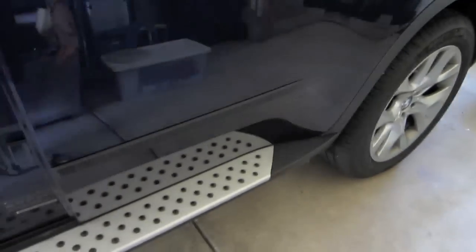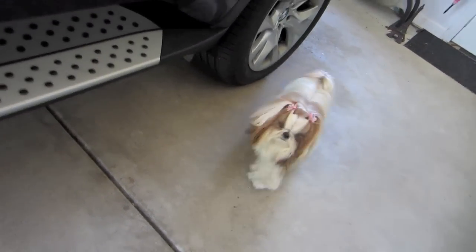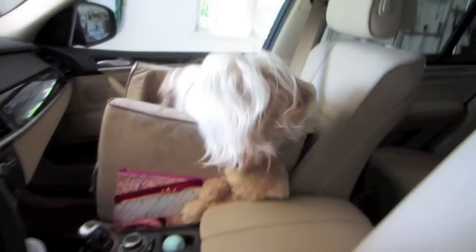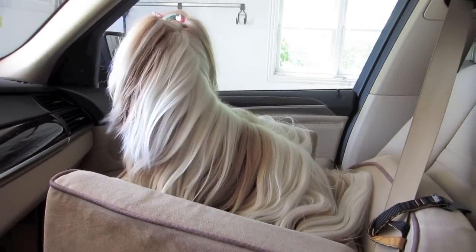Okay, come on, let's get in the car. Come on, come. We're getting ready to go to the vet, our friend. Yes. Go on, get in bed. Go on. Winnie, you know how to get in bed. There she goes. So we're just gonna get ready to go to the vet. I'm gonna buckle her in, and then we'll see you when we get there.